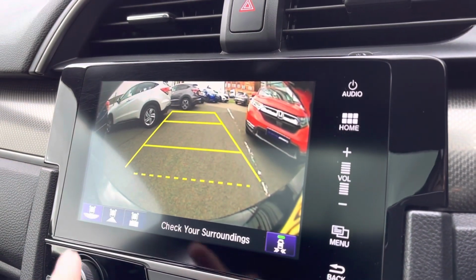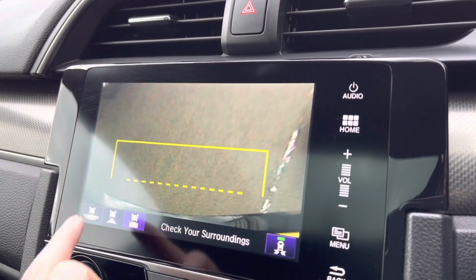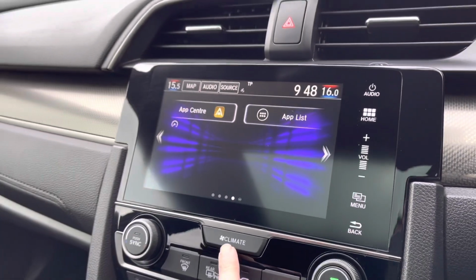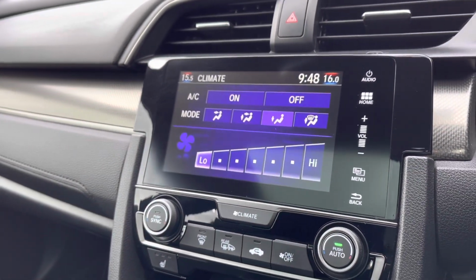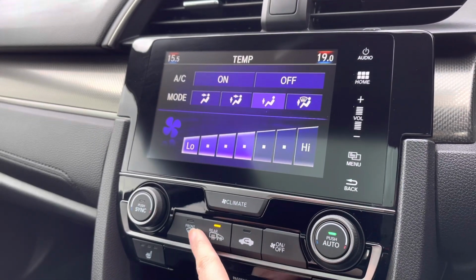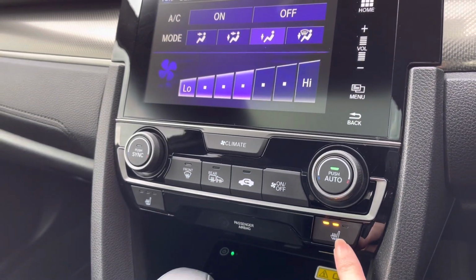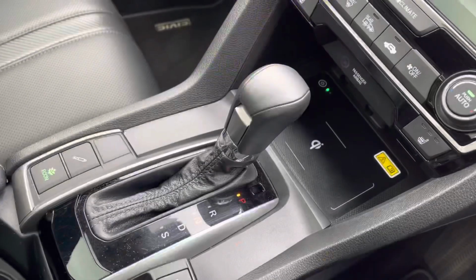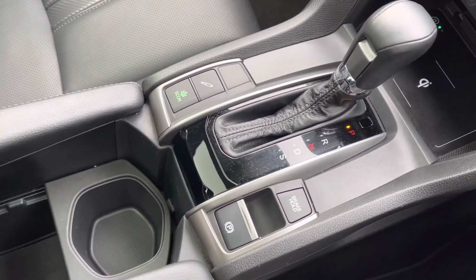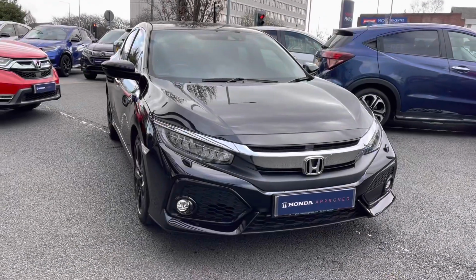If you put your car into reverse, this will activate your rear parking camera. It comes with three different rear view options, so it gives you plenty of help getting into those tighter spaces. If you select your climate button just below there, it will bring up your on-screen display of your dual climate control, meaning you can have a different temperature on either side of the vehicle. You have your front and rear heated windscreen options on here as well, along with your two front heated seats. Moving just below, it comes with a wireless charging pad, making it much more efficient on any journeys, along with your electronic parking brake, your option to drive in eco mode, and of course your armrest.